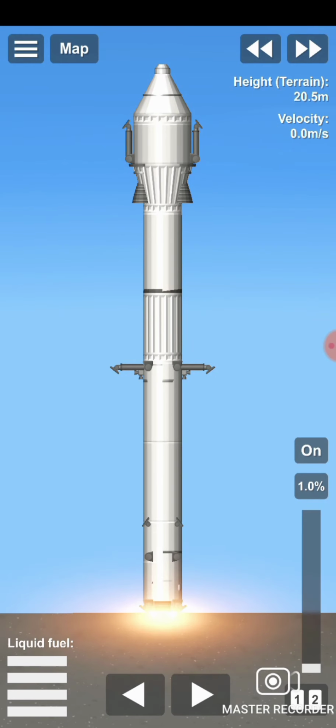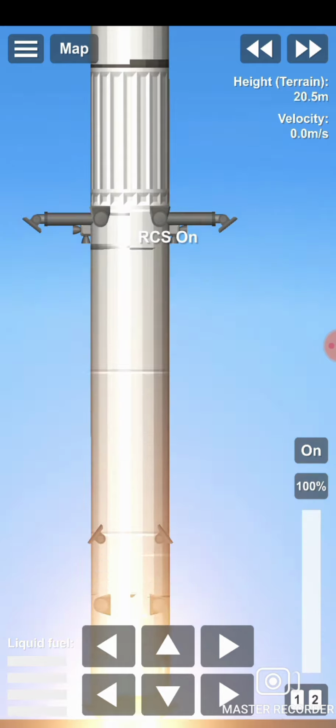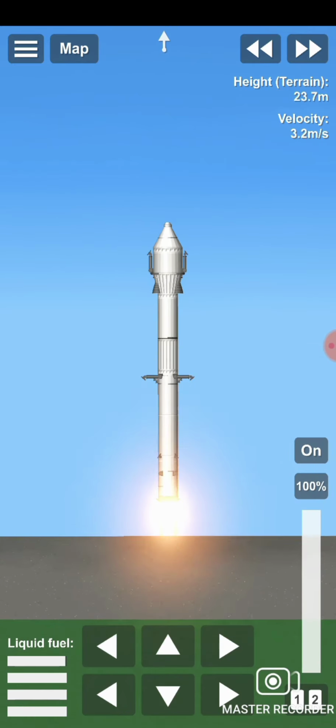2, 1, 0. Ignition. And liftoff. Go Falcon, go GPS.